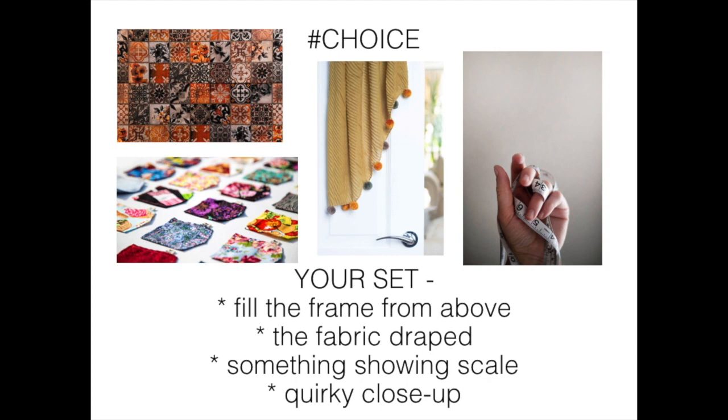So actually, you could almost argue that the one with the tape measure here is my example for that. They are interchangeable though, but the scale of the tape measure clearly indicates immediately how big that is, and the hand as well, because we generally know how large a hand is.